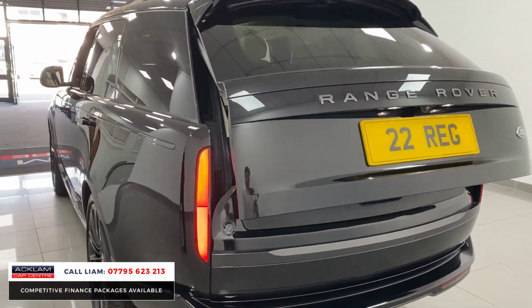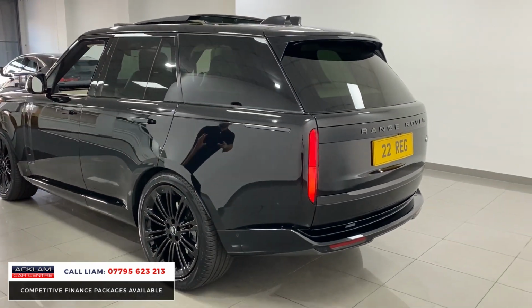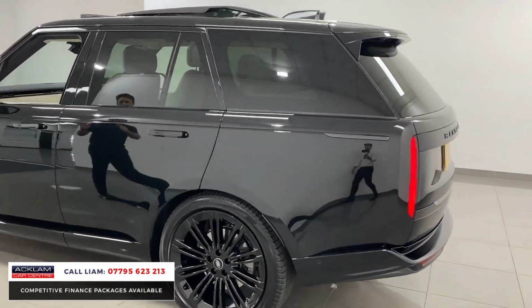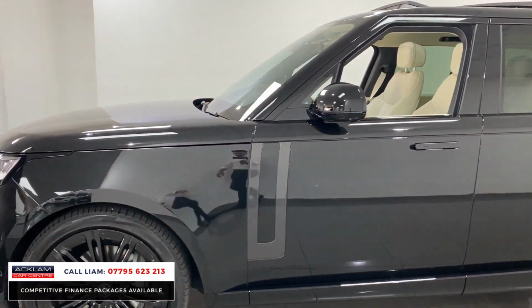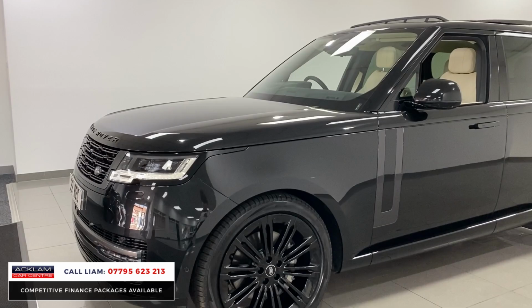So, all the extras you'd want. The right colour, Santorini Black, Perlino interior, 23-inch wheels, pan roof, piano black inside, shadow line exterior, all the features.